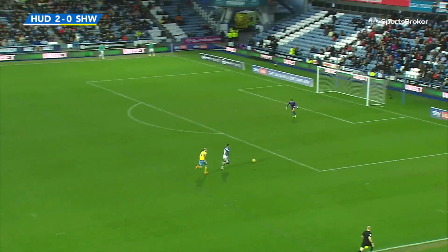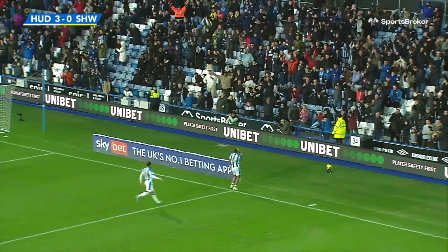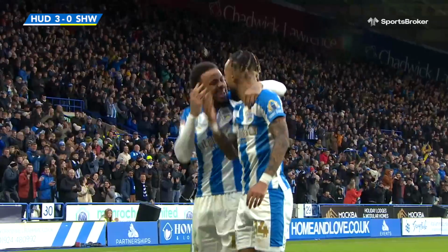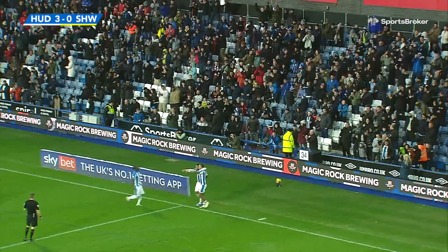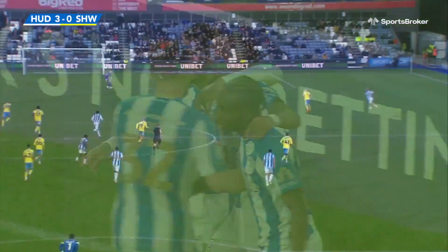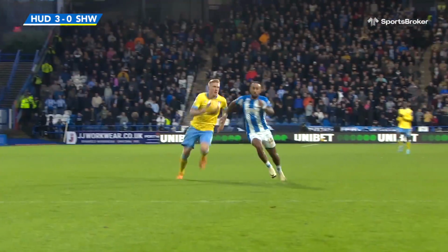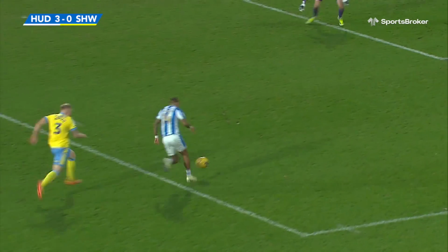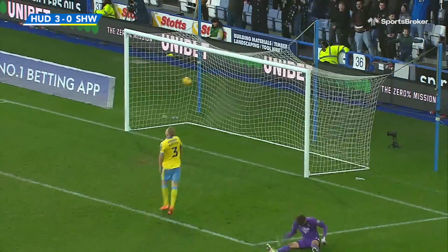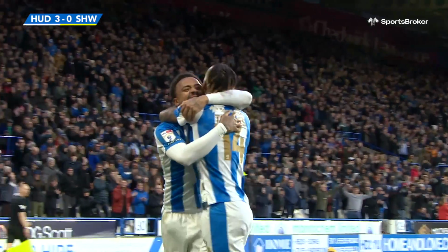Sheffield Wednesday, the lowest scorers in the division. They need at least 3 to come back into this one. They may need more though, because Thomas is in behind. A 3rd goal for Huddersfield, and surely 3 crucial points. And you can celebrate like that when things are going this well. Huddersfield have come out after the break, and they have obliterated the Sheffield Wednesday resistance. Thomas latching onto the loose ball and finishing with aplomb. It's a really tidy finish, precise, accurate, and the celebration to match. Here's Huddersfield 3, Sheffield Wednesday 0.